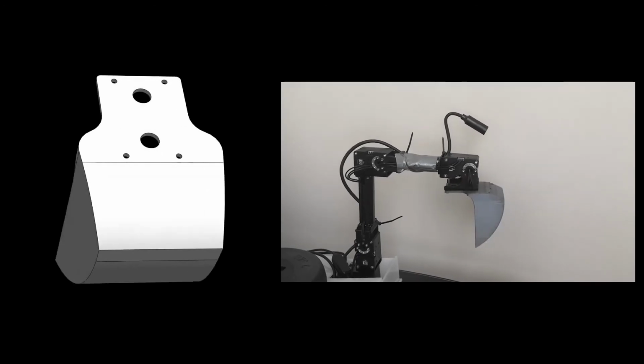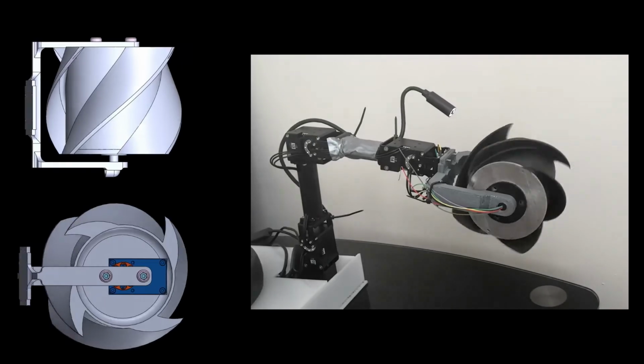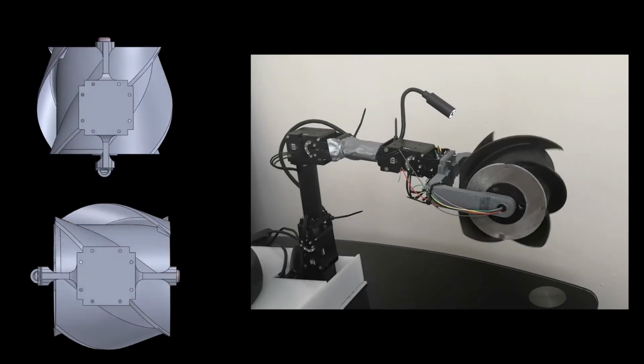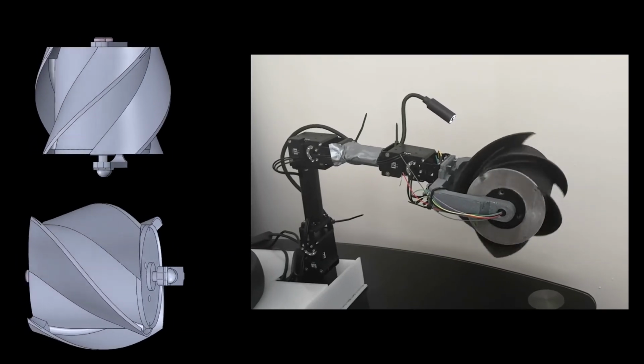The arm was then adapted by adding newly designed end effectors to accomplish the task of excavating soil. A scoop and a rotating bladed barrel were designed and 3D printed to find the best method of using a robotic arm to dig as desired.